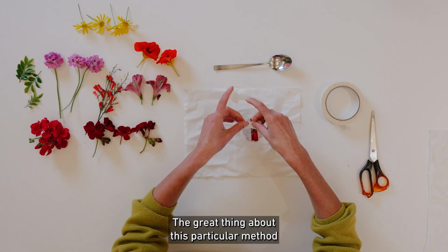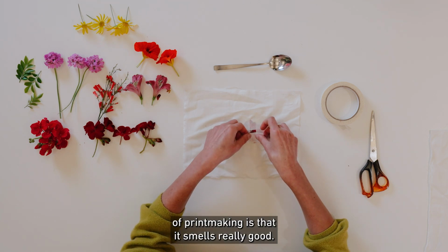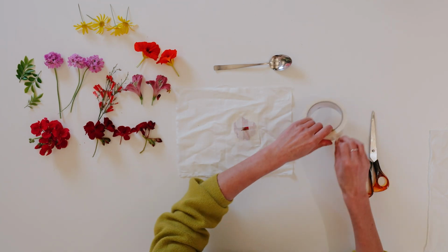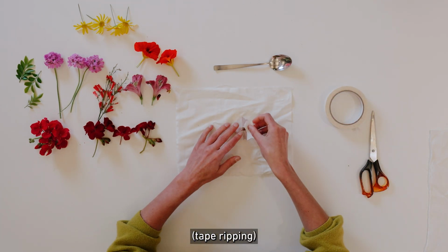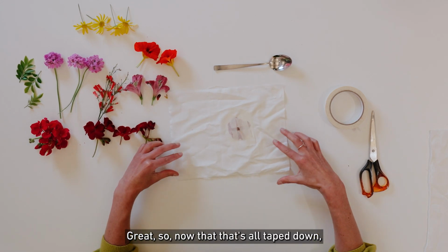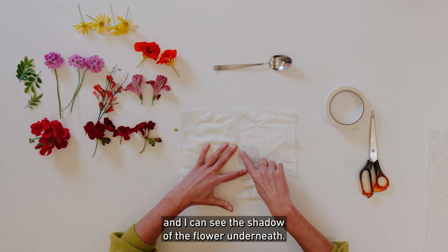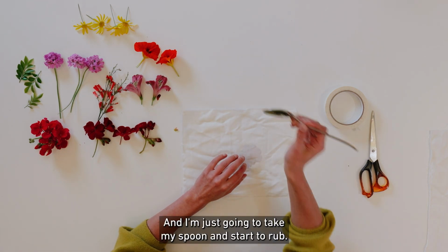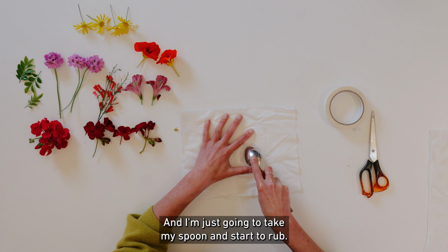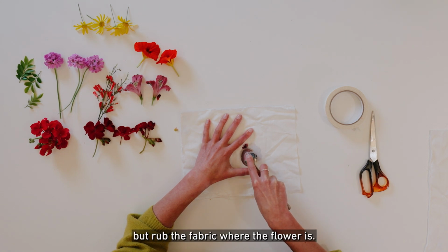The great thing about this particular method of printmaking is that it smells really good. Great. So now that that's all taped down, what I'm going to do is flip it over. And I can see the shadow of the flower underneath. And I'm just going to take my spoon and start to rub. You don't have to rub too hard, but rub the fabric where the flower is.